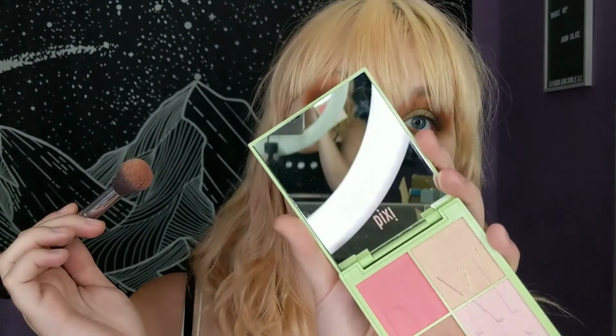And these mirrors in these palettes are super nice. I don't know if you guys notice any differences between the mirrors in palettes, but some of them kind of warp your whole face. This one's a good quality mirror. I haven't had anything negative to say about this collection. Everything's so pretty. It's so weird because I started out hating the blush on the nose. I was like, why would people want to look sickly? And now I just love it. I get the hype.